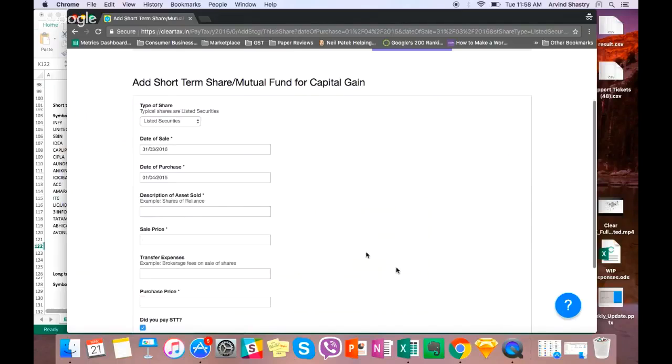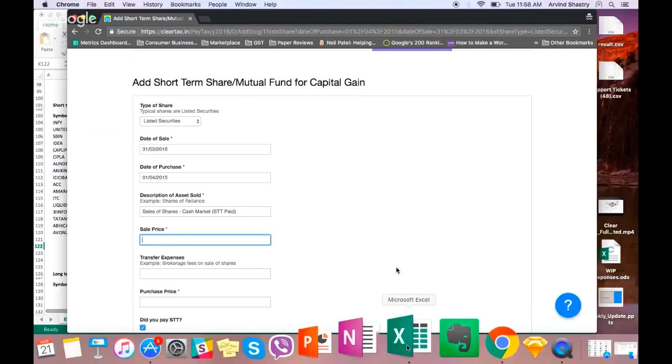I'll enter the description. As I have a lot of shares, I'll enter sale of shares, cash market, and just for my ease, I'll write STT paid. In case the assessing officer would require this information in future, you can simply produce this.